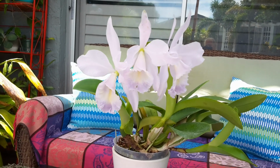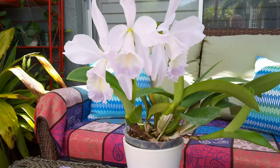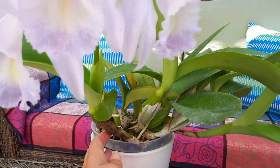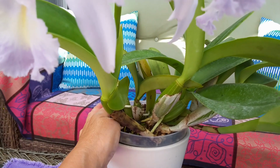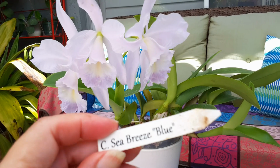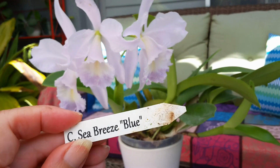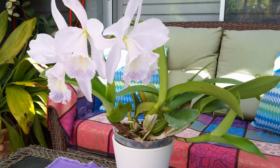Very pretty. And her tag is, oh good, I put it back where it belongs because I tend to take the tags and just lay them on the pot, and then that's exactly how I lose them because I can't get them back in. And here is her name, Cattleya Sea Breeze Blue. Yeah, I would recommend her. I love the shape of this one.